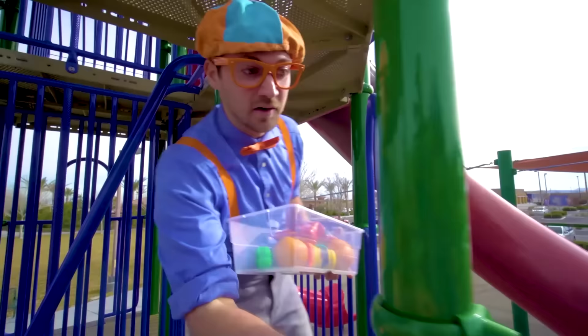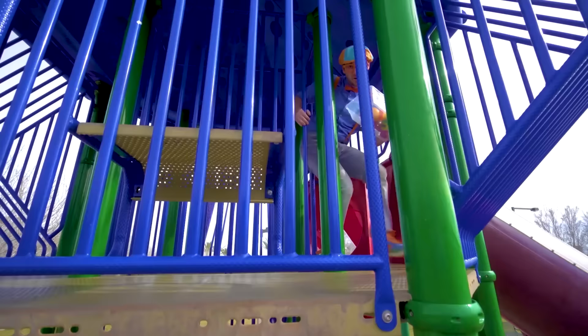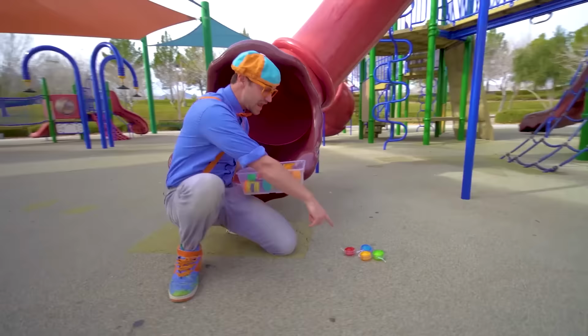Ooh. Oh, hey, some stairs. Whoa, hey, I'm so high up here. Oh, look over there. A big red slide. Okay, I'll go down. Okay, here I come. Whoa, that was awesome. Oh, hey, look at what we found.